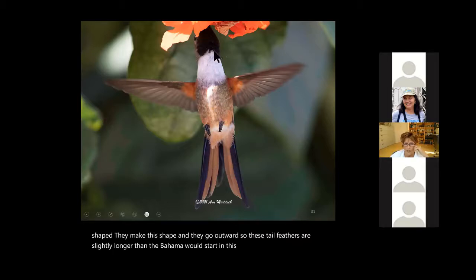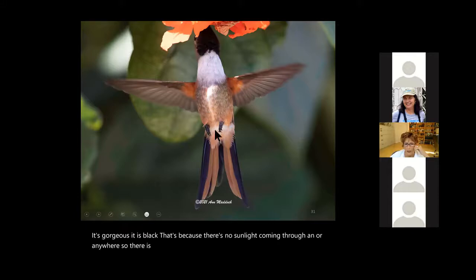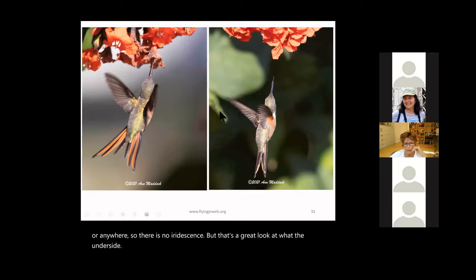Notice that its gorget is black. That's because there's no sunlight coming through, so there is no iridescence. But that's a great look at what the underside of an adult male Inagua looks like.